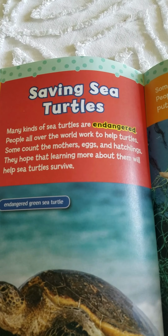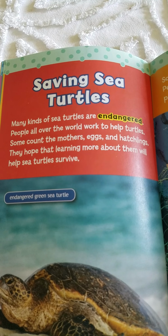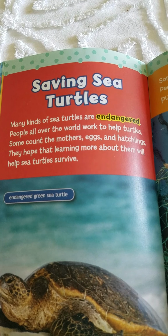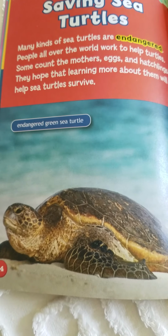Saving turtles. Many kinds of sea turtles are endangered. People all over the world work to help turtles. Some count the mothers, eggs, and hatchlings. They hope that learning more about them will help sea turtles survive. Here is an endangered green sea turtle.